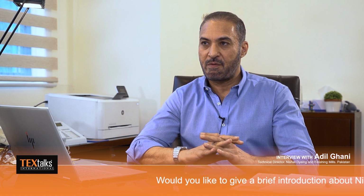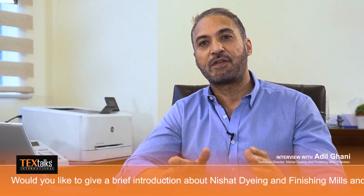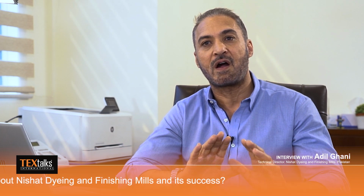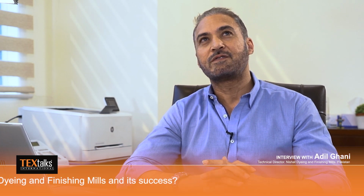This is an apparel dyeing and finishing plant, which is basically a part of Nishat Group. This is a continuous dyeing setup dedicated to apparel fabrics, working with customers all over the world. The history of this dyeing plant goes back almost 22 years. We started these operations in 2002, and I would say we are one of the best dyeing plants in the world.